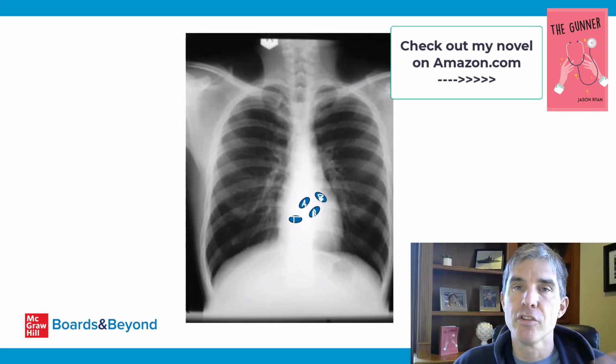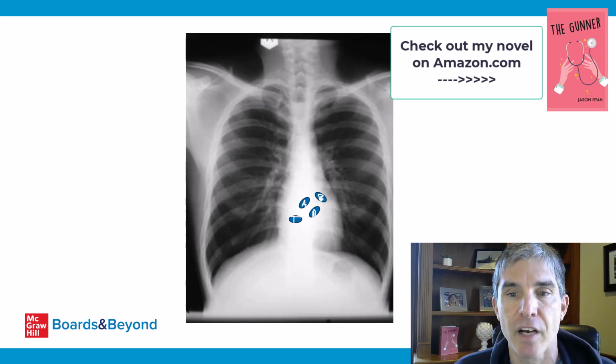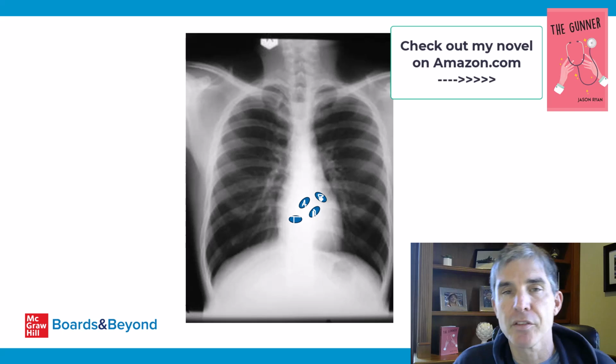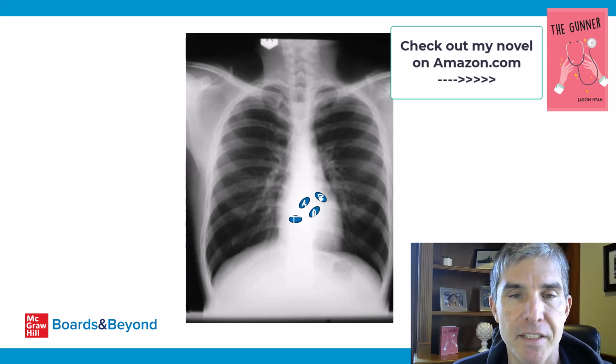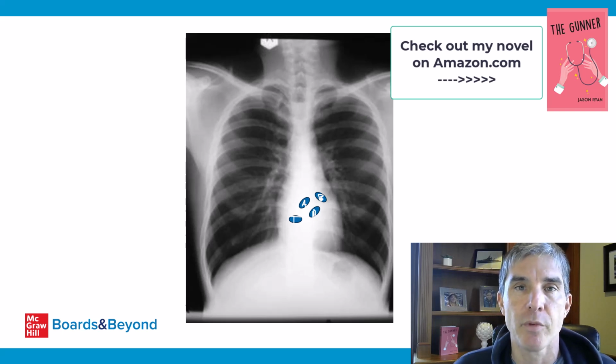I'm going to bet almost no medical students know this, and I don't think many medical students would have been able to use the x-ray images to identify which valve was operated on. And most medical students who get this question right are going to get it right simply because they recognize that the demographics of the patient really only fit with aortic valve disease and not disease of any of the other valves.